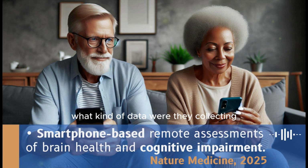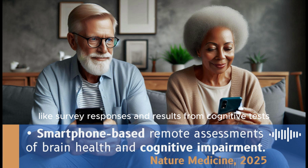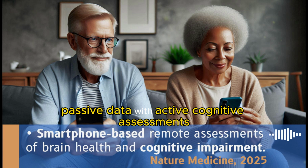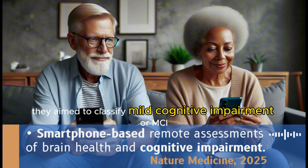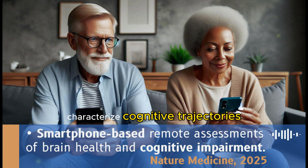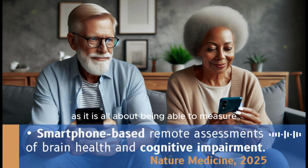What kind of data were they collecting from their smart devices? They were tracking device usage patterns, like how often people use certain apps, how they type, and even their movement. It is quite a lot of data. They combined this with more direct input, like survey responses and results from cognitive tests. So it's kind of like combining passive data with active cognitive assessments, if I am following? Exactly. They aimed to classify mild cognitive impairment, or MCI, characterize cognitive trajectories, and develop the tools to detect and track cognitive health at scale, as it is all about being able to measure effectively and efficiently.